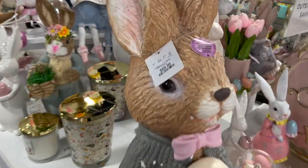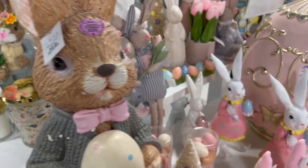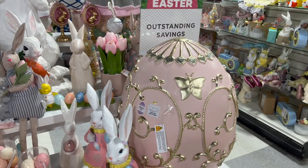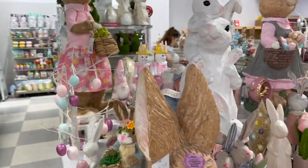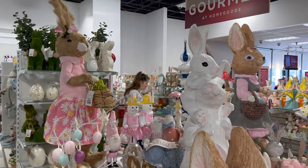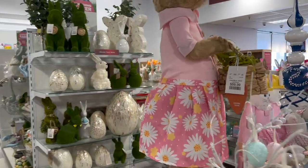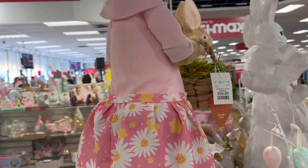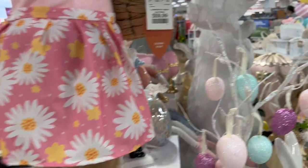And then up on the table, they've got this big bunny here that would be kind of like a lawn ornament type thing. This is gonna be $69.99, as well as this big egg that lights up. It is also $69.99. And then they've got a couple more of the big bunnies up at the top. This one is $59.99, and this one has on like a skirt. This is more of a fabric one, so this is one that you definitely want to put inside.